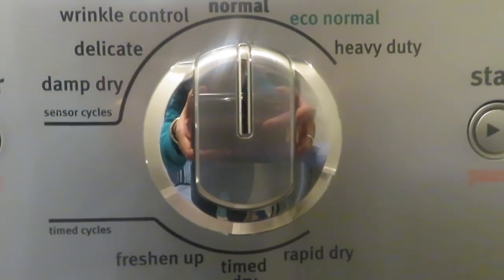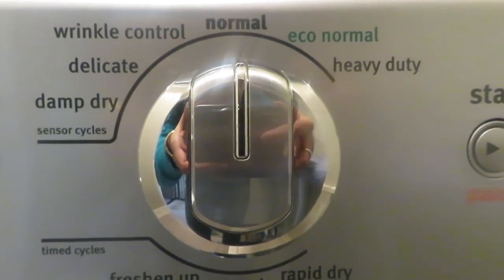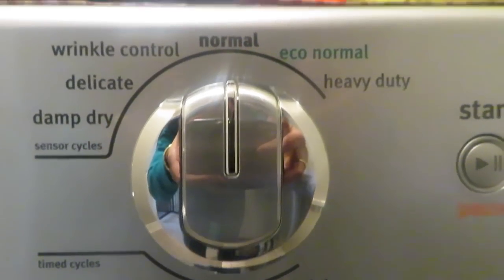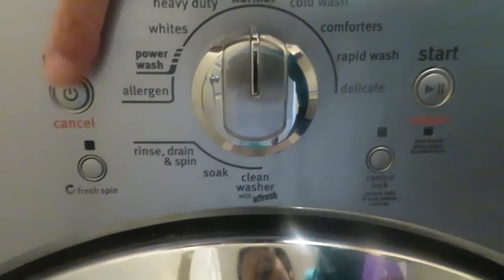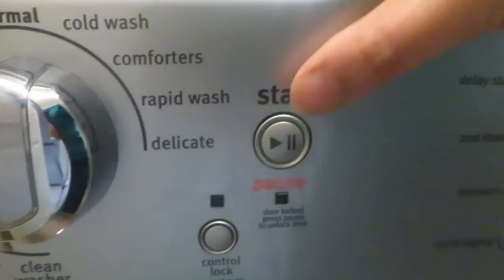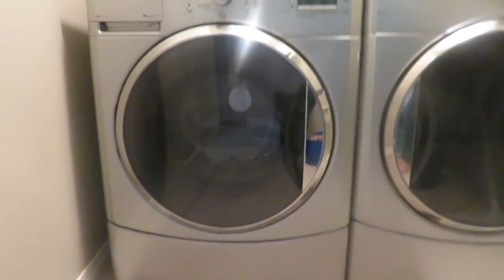Choosing the correct washer setting is also very important. That differs from machine to machine. Generally, I wash in the normal setting, but if we have some comforter or blanket, that goes into the comforter setting, then new clothes I wash in cold wash, and if there is some delicate stuff, then it goes in the delicate setting.